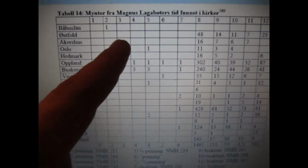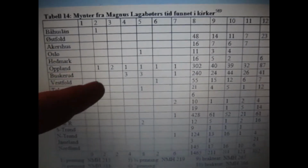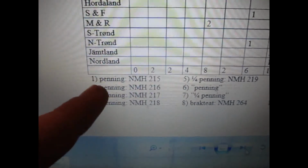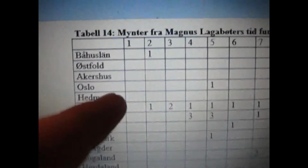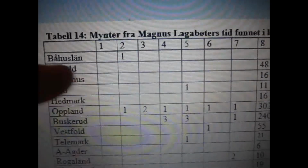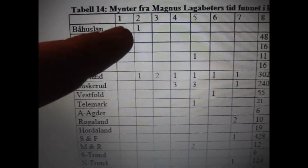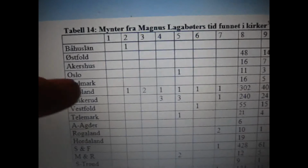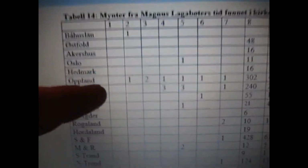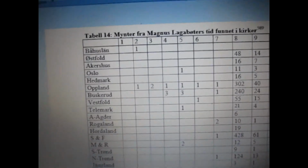So this is Magnus Lagabøte, the great king, the law amender, and we're talking about full pennies, and he has four different kinds here, numbered 1, 2, 3, and 4. So in the table here, that's coin 1, 2, 3, and 4. And these are different counties, including two Swedish. They simply count how many of each coin has been found. The thesis was written in 2006. So in churches by Magnus, you have a total of 248 one penny coins found.